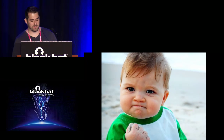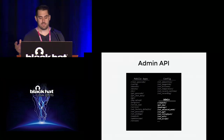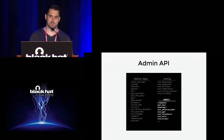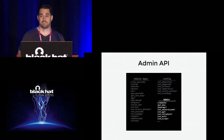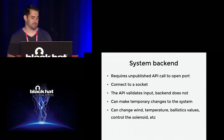So the first thing we did once we got the file system, after looking at the Etsy password file, was looking at the root of the web server. And lo and behold, there's a bunch of API calls that we couldn't find. There's a few interesting things here, right? Look at that last one, SSH_accept. That sounds kind of interesting. So we got to play with these and see a little bit more of how this thing actually works.